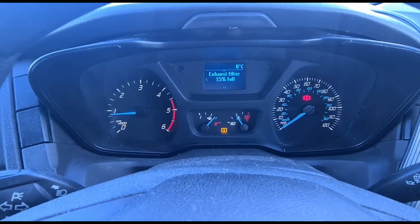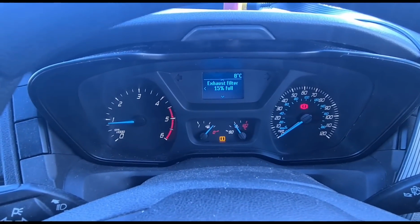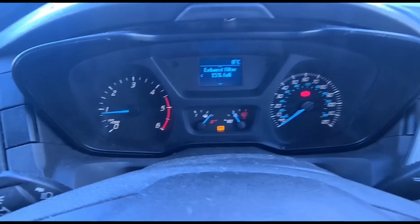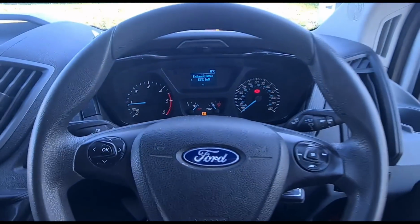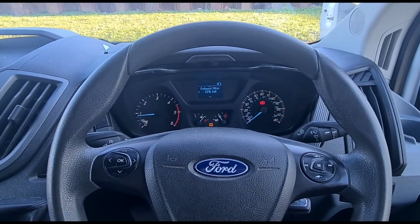So basically, even when he's doing a 20 mile journey a day, the DPF will get blocked, and then it will come back down again and then get blocked again. So every day he's getting the same issue. Sometimes the engine management light comes on. It's just come straight from a Ford dealership, and it's had a few separate visits there.